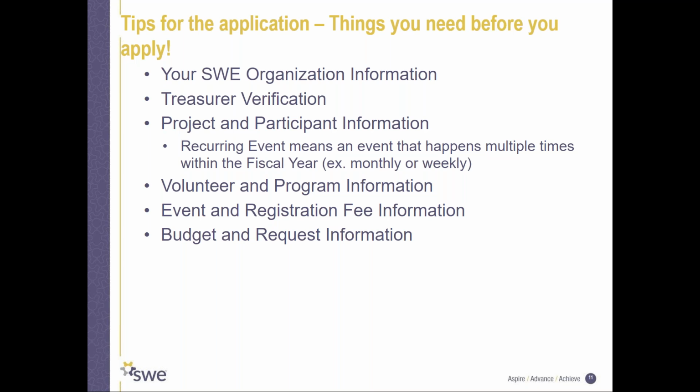You will also need your volunteer and program information, event and registration fee information, and then you will need to submit a budget and your request for funds for this. And we have more details about each of these sections that we can go over if anyone has questions after we make it through everything. It was just a lot of text to include on one slide, so we're trying to give you the most high-level view of this to help you out right now.